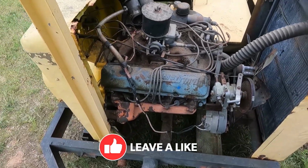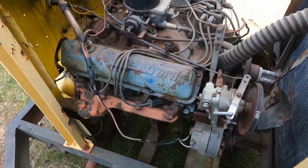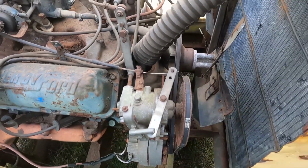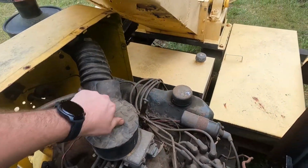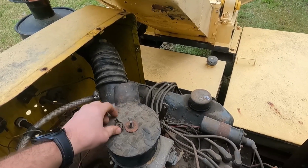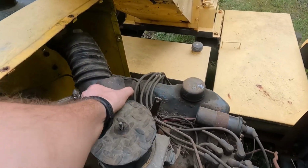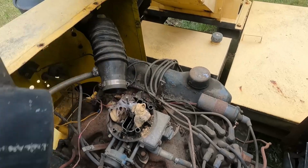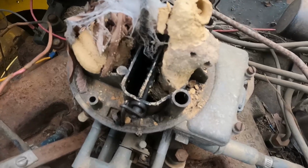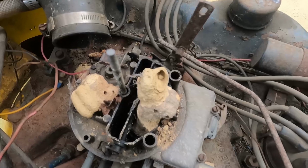So what we got is a V8 Ford. Looks like all the plug wires are there and connected. I don't know how much I'm gonna actually check before I try just cranking her over, see what the heck happens. Little air box here. Oh! Well, that could be a problem. Spiderwebs and dirt dauber nest.